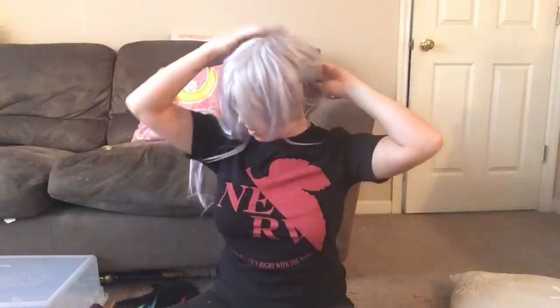Oh, if you don't want to look really fake, don't wear this one. This looks fake because it's so long. But there are a lot of girls who could make this look really nice.